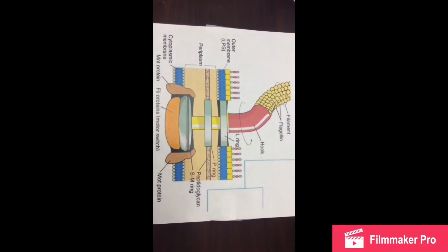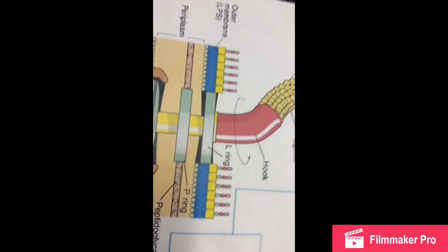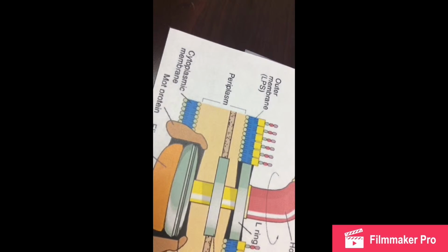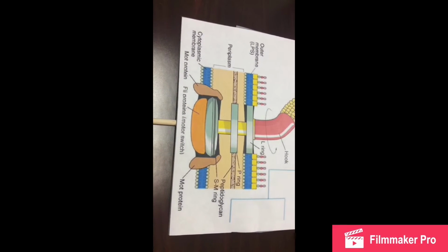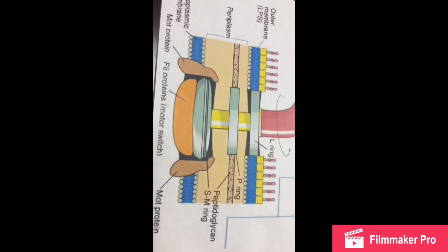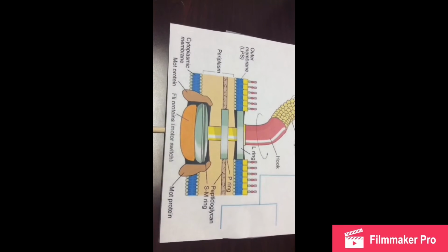We have the L ring, which is the outer ring. This is present only in gram-negative bacteria and is anchored in the LPS layer. Next is the second ring called the P ring and is anchored in the peptidoglycan layer of the cell wall. Next we have the MS ring. The M stands for motor, which helps power the flagella to spin. The S stands for switch. Both M and S ring are anchored in the cytoplasmic membrane.